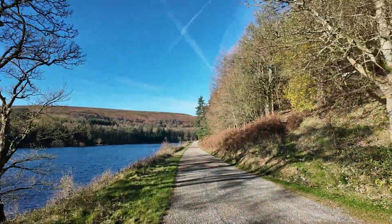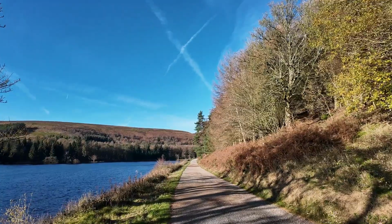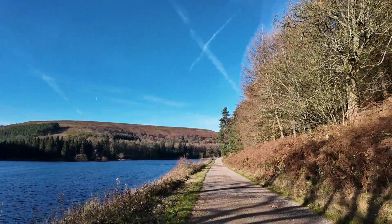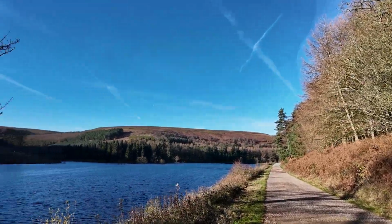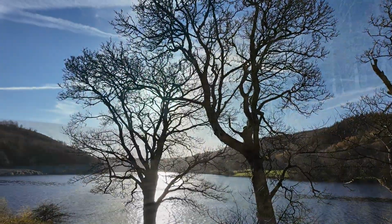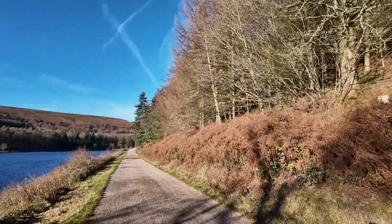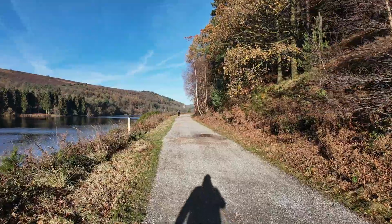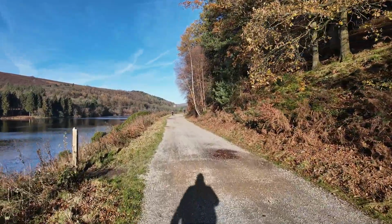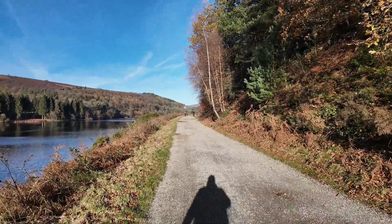Well, this part of the walk here really opens up, and you lose the trees off the edge of the lake, and it reveals this beautiful vista here. Look, the dam should be coming into view around the corner, so look forward to seeing that. So Howden Dam is just coming into view now. I can just see one of the towers from the dam itself. As soon as we turn this corner, we should be able to see it.